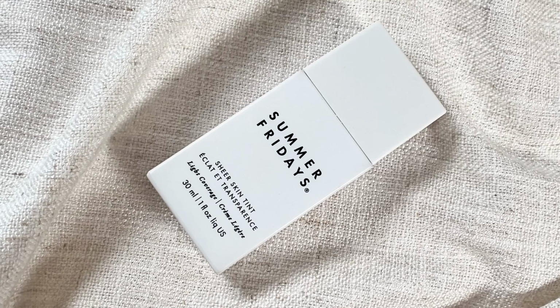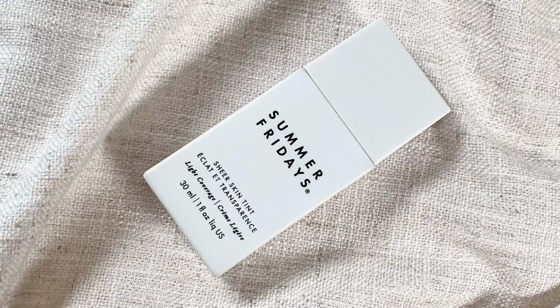This next one could work for drier skin types. This is the Summer Fridays Sheer Skin Tint. I just found this one to be unremarkable and kind of forgettable. I kept having to remind myself that I purchased this and I don't want that. I felt this before with other skin tints.